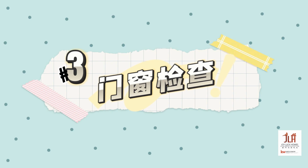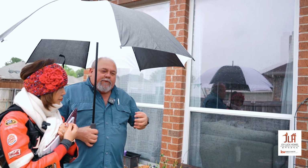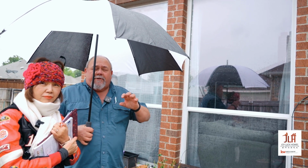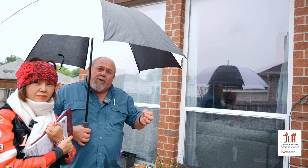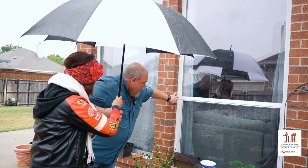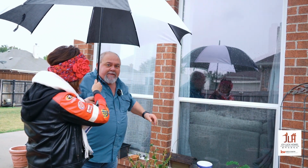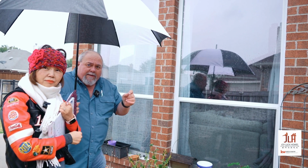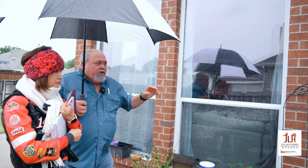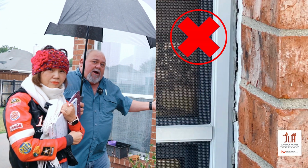Let's talk about the windows and doors. For the wintertime, this is something you want to do in the fall or winter, and again in the spring or summertime. You want to check the caulk around your windows here. These are in good shape, as you can see. There are no cracks and no openings there. So this would be one that is in good shape. You're not going to have any airflow going through here and getting inside the home.